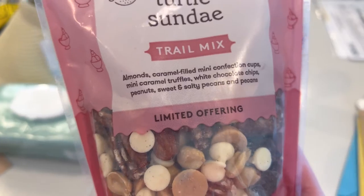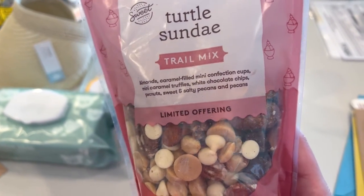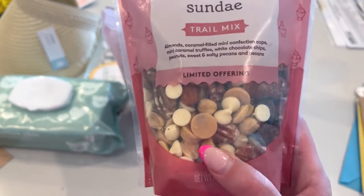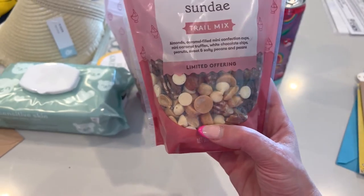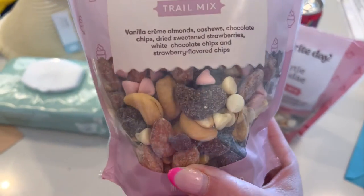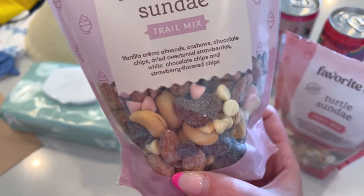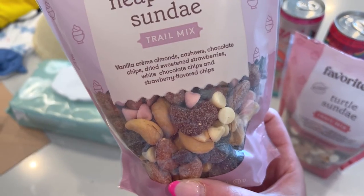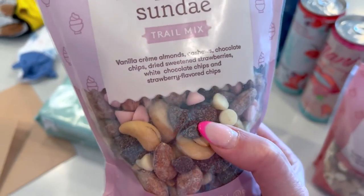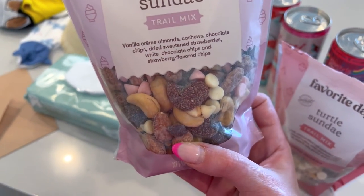And it has almonds, caramel filled little cups, truffles, white chocolate chips, peanuts, and sweet and salty pecans, and regular pecans that are not salted or anything. And then this one is the Napoleon Sundae. Now this one is bomb, you guys. Oh my gosh, if you love strawberry, I feel like it has more of a strawberry taste than anything, but it has vanilla almonds, cashews, chocolate chips, dried sweetened strawberries, which are these big pieces here, which are so good. I just had some white chocolate chips and strawberry flavored chips.